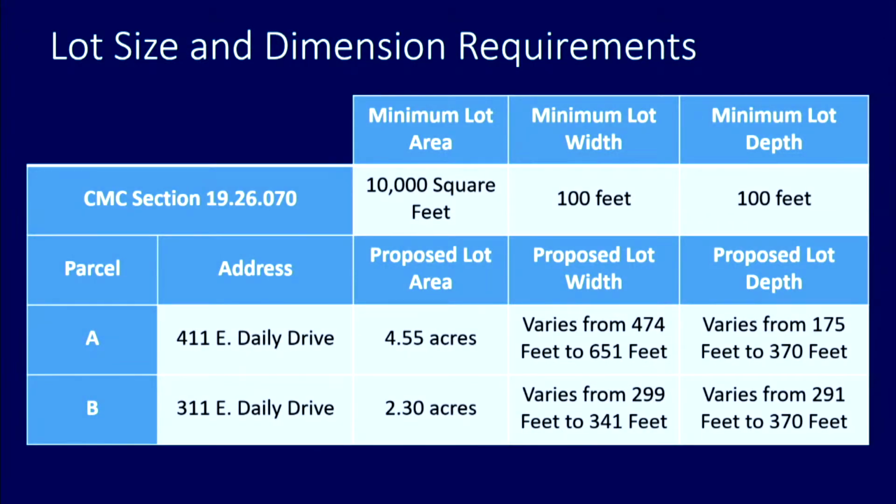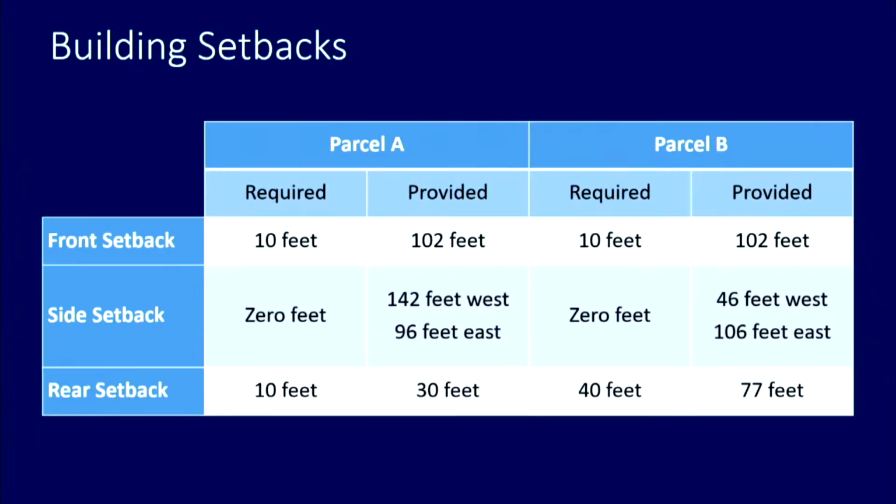Lot widths of over 100 feet in both directions. Also in the commercial plan development, there are existing buildings on the site, as we said, the Mini Cooper dealership and the BMW dealership, and there is no proposed development to these buildings. As they exist today, they will meet all the setback requirements for the commercial plan development zone.